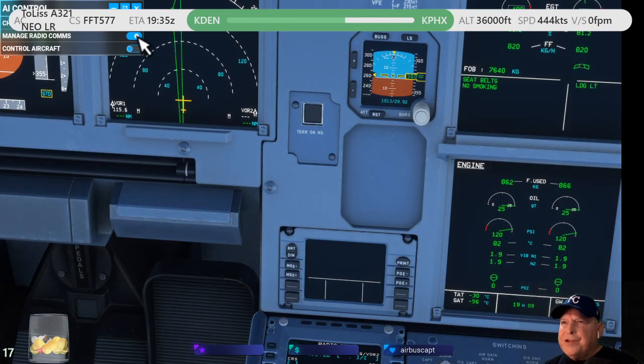Back up here and see if I can do manage comms. Like I said, I'm still learning Microsoft Flight Simulator. This is my very first stream and about my third time of flying it. Oh, sounds better when I talk closer. Doesn't sound bad at all. The airplane isn't overpowering, and the music is kind of subdued, and you can hear me, so that's good.